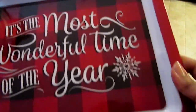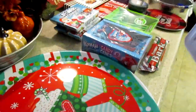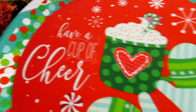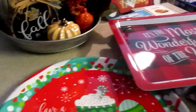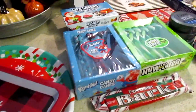Okay, moving along, I did want this tray that says it's the most wonderful time of the year. These will be really cute for a little party at home, like if you're having pancakes or cookies laid out. There were several cute trays, but I picked this one up: have a cup of cheer. And all these correlate together with the little cookie jars or containers, the stackable ones. I think there are some mugs too that match, and I'll make sure I link that haul above.